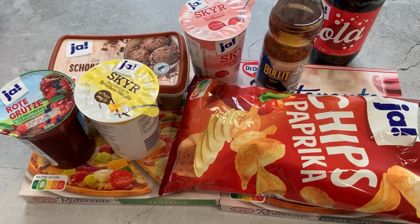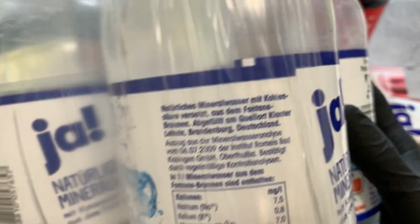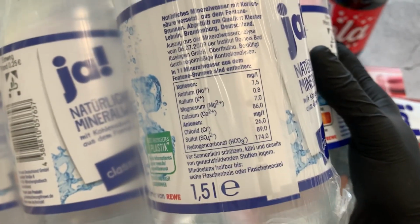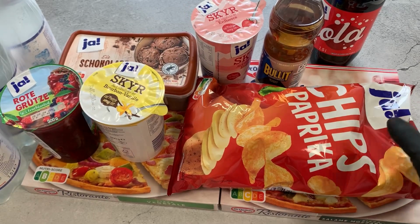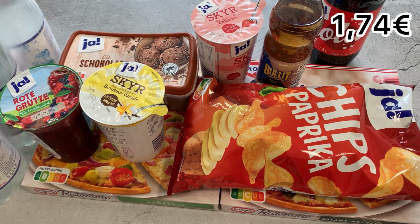Then I have a big pack of water again. Six bottles of 1.5 liter. So a big six pack of water. And for this one, I paid 1 euro and 74 cent for the water and 1 euro and 50 cent for the bottles itself.